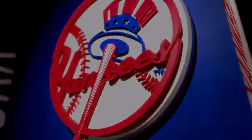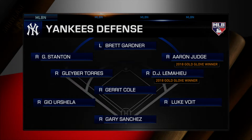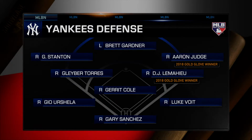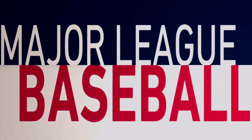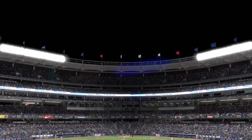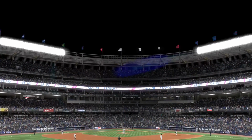All right, here's how the Bronx Bombers are going to set up defensively today. And let's focus on Giancarlo Stanton right now. Looks like he's chiseled out of stone out there. The outfielder, I know he has light tower power, but he's also helpful on the defensive side and possesses a strong arm in the outfield.